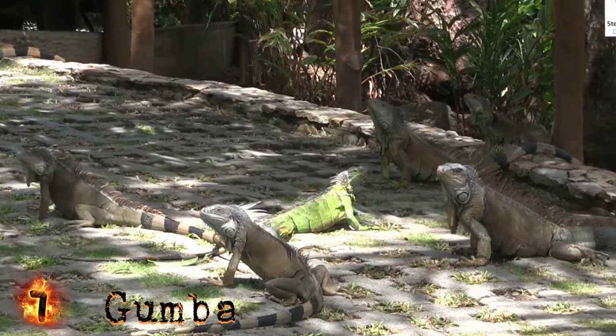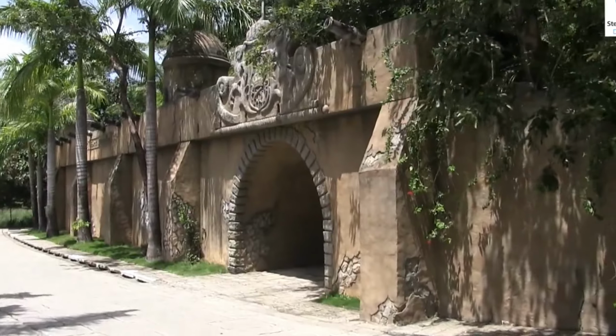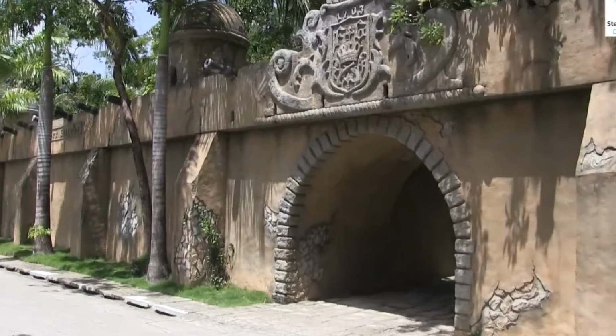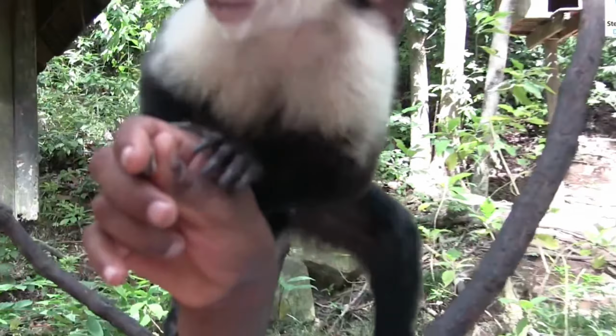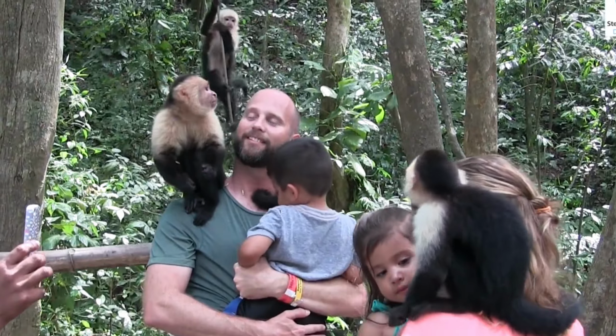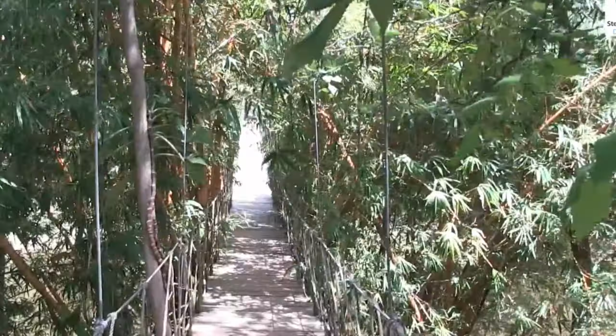7. Goomba Limba Park. Next on our journey is Goomba Limba Park, one of Roatan's premier attractions for families and nature enthusiasts alike. This verdant jungle sanctuary near West Bay serves as home to playful white-faced capuchin monkeys, brilliant tropical birds, sunbathing iguanas, and meticulously maintained botanical gardens.